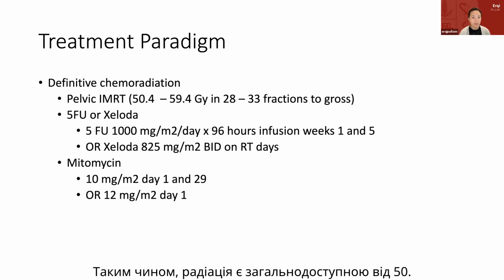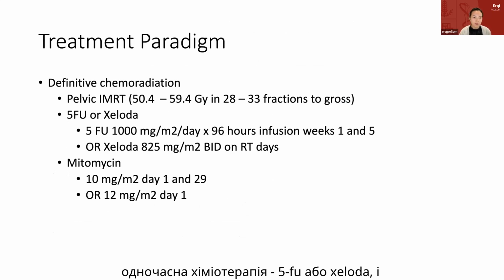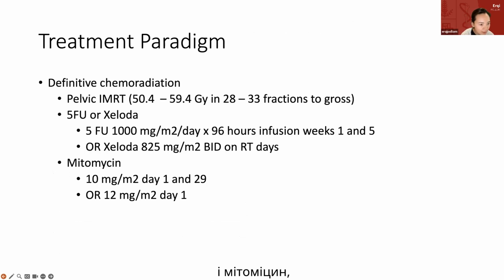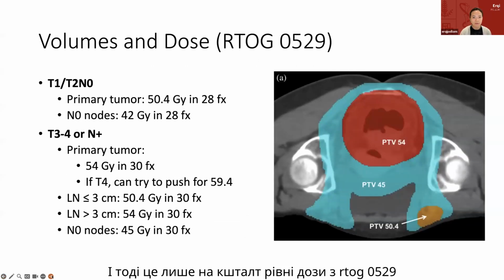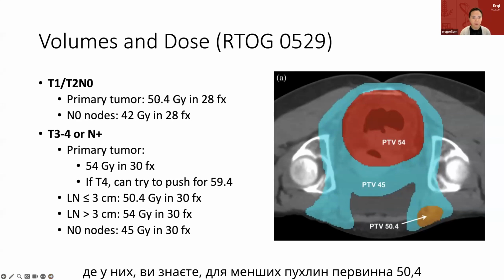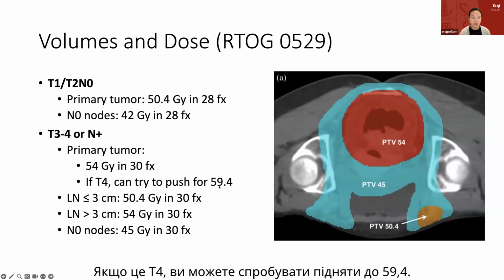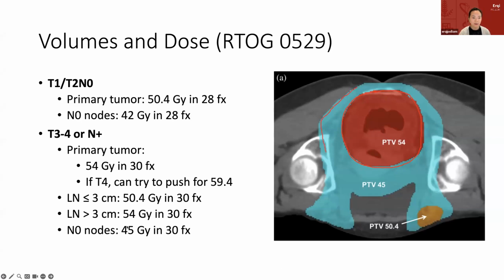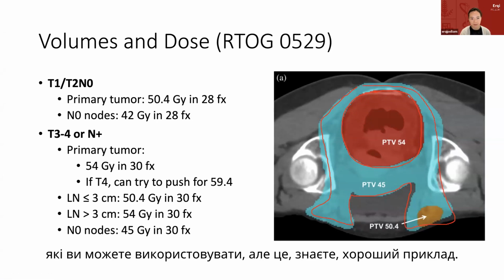So the radiation is pelvic IMRT, anywhere from about 50 to 60 gray. And the concurrent chemo is 5-FU or Xeloda, and mitomycin. And then these are just the dose levels from RTOG 0529, where for the smaller tumors, the primary is going to 50.4, and larger tumors or node positive, primary going to 54. Sometimes if it's a T4, you can try to push for 59.4 if you're able to meet your OAR constraints. And then the elective nodal coverage is 42 for the earlier stage cancers, and then 45 for the higher stage. But there are different dose regimens that you can use, this is just a good example.